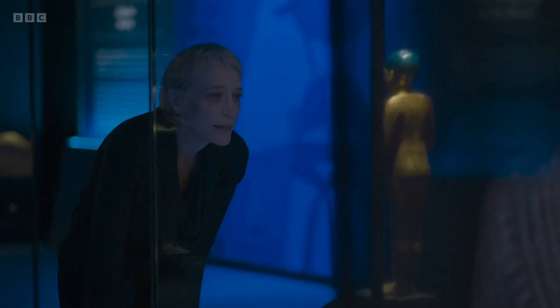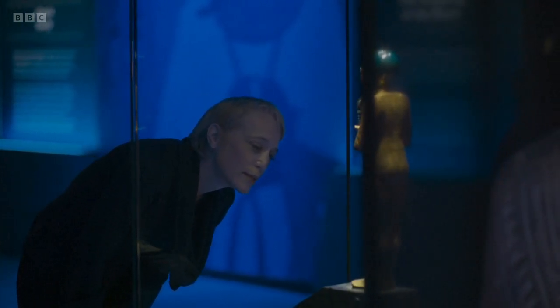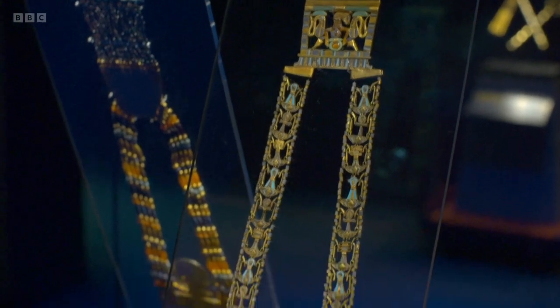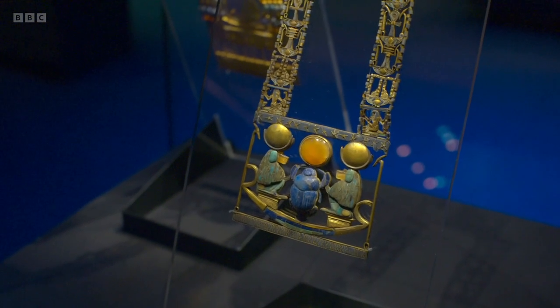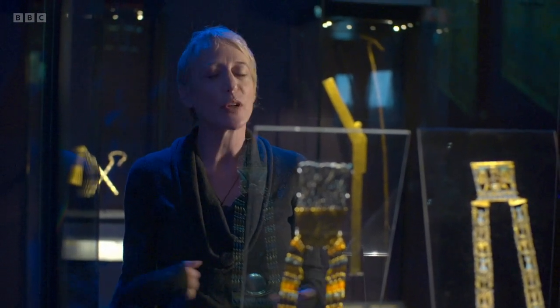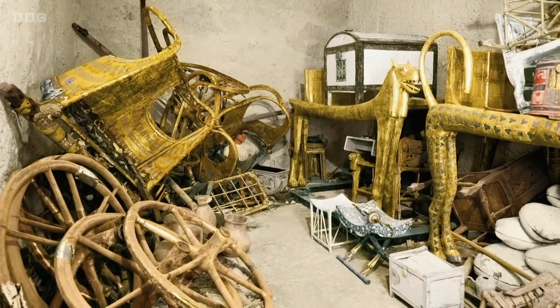Carter, though, was more concerned with figuring out how to tackle such a massive task. This exhibition, for instance, has just a fraction of the tomb's treasures and is spread over 5 galleries. The treasures are wonderful, but instead of being presented with care, as they are here, many of them were in a total jumble. It wasn't what Carter had expected.